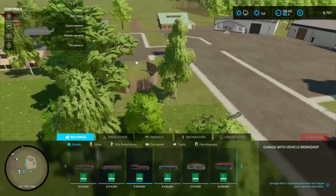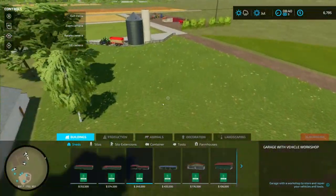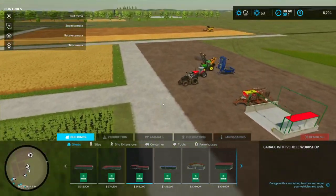Did I buy this area? I don't even know why it's allowing me to cut the trees down. Maybe that's just because of the landscaping anywhere mod. I don't know. But it was allowing it.